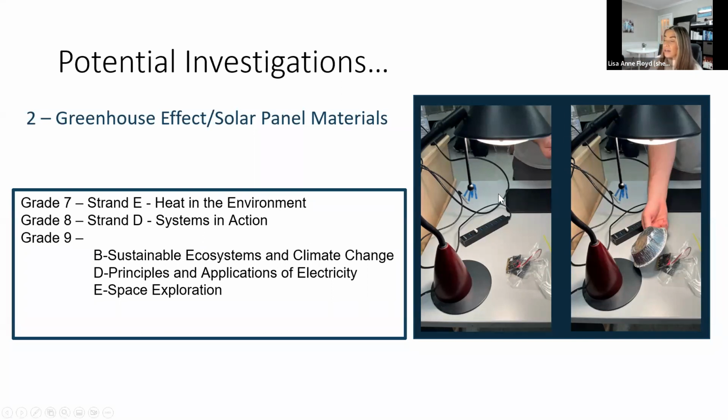Something else to keep in mind is which materials to use on a rooftop. You can actually use different materials for your solar panels for your rooftop as well. If the students research it, because they should research a little bit first, there are certain materials that provide insulation. So in the summertime, you can actually reduce the temperature significantly just by having certain materials on your roof, reducing the need to turn on your air conditioning.